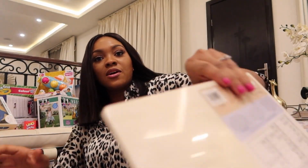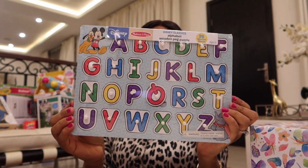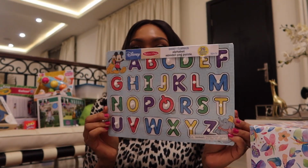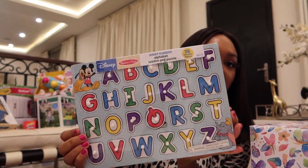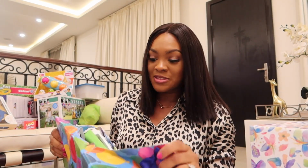All right. Also, this was from one of the gifts as well. It's for ages 3 and above, so we'll open this gift much later. But as you can see, it's a wooden peg puzzle, an alphabet wooden peg puzzle for Ethan. This is how I wanted this video to be, but the kids were here and kids will always be kids. We have this lovely gift.